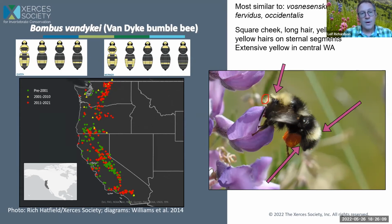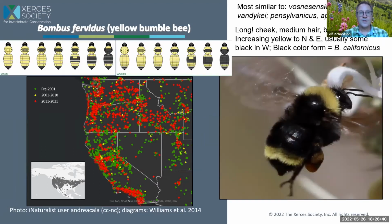Otherwise, it's going to look quite a bit like the others, with one exception, which is on this slide. It is extensively yellow in central Washington. So we're going to see animals that look more like the diagrams to the left side that Rich is circling in that part of the West. There, it's going to be a little bit tricky to distinguish it from some other species, but it's going to look quite different from the other yellow-faced bumblebees. So we can go ahead to the next bee.